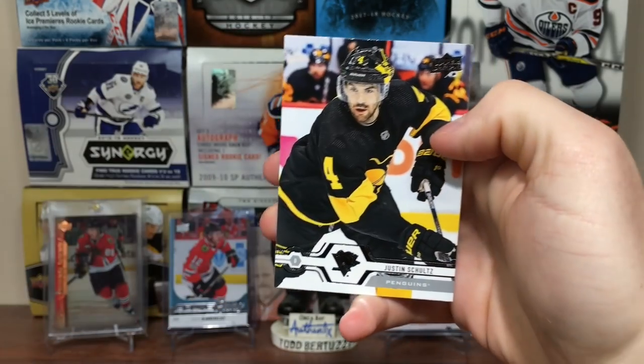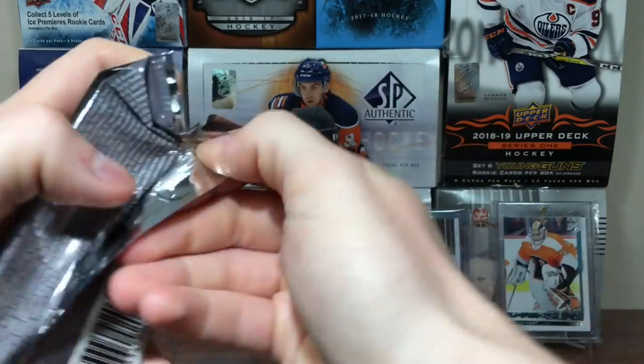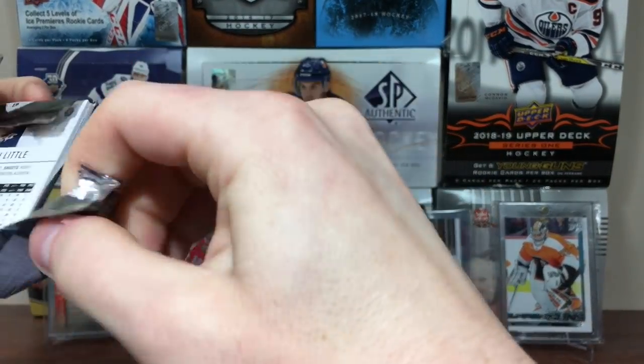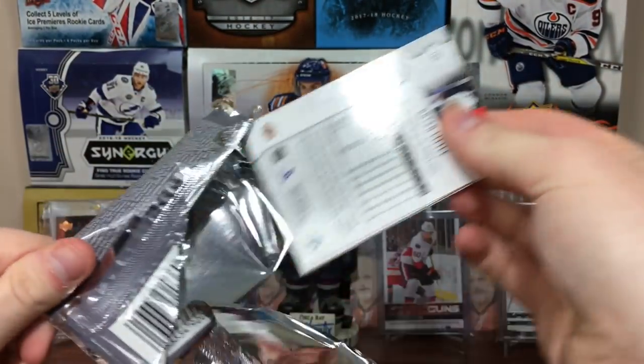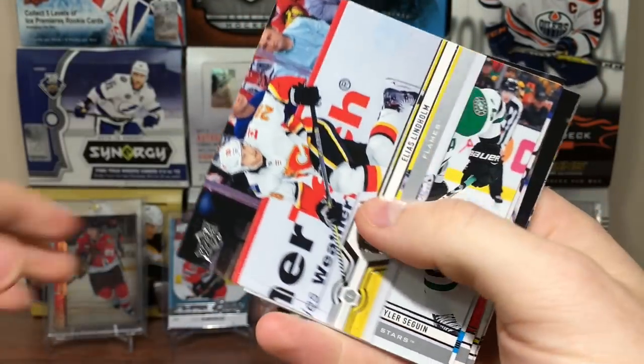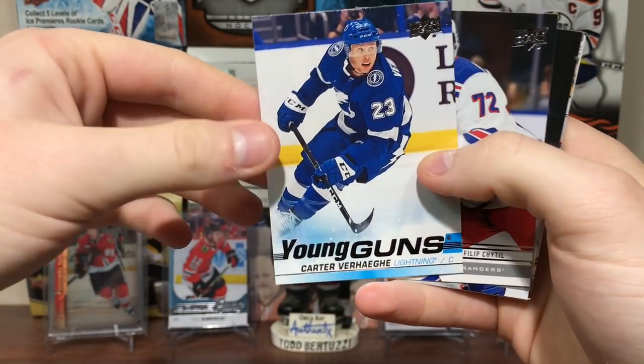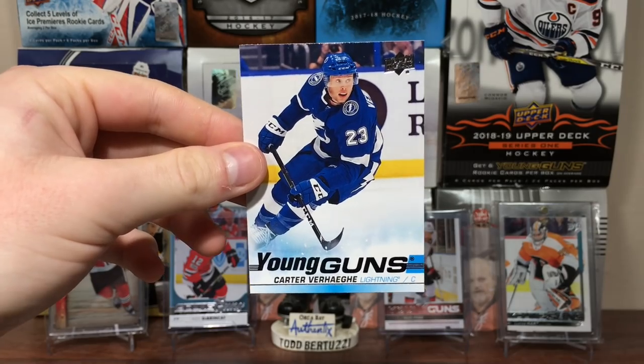D-Boss. Dylan Larkin. And Justin Schultz. Okay, continuing on here. We got the Jack Hughes. Nice, Jack Hughes. Alright. Matt Barzal. Elias Lindholm. Tyler Seguin. Another, yes, there we go. Carter Verhaeghe. I was looking for that one, Young Guns.